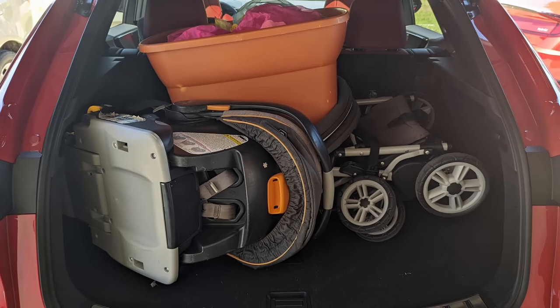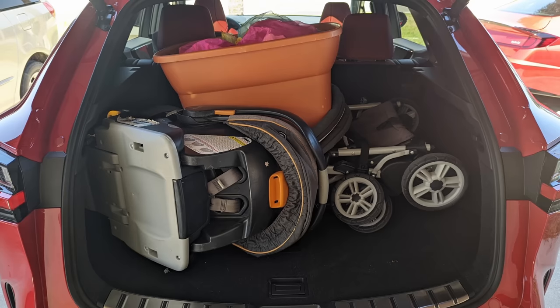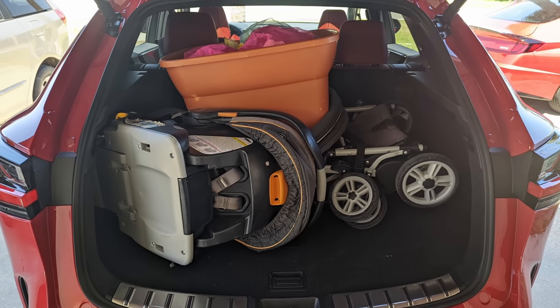Ms. Green is asking, can it fit a stroller and two roller suitcases? And I would say yes. I threw a stroller in there and some random things I had laying around, including a car seat that I haven't used in a long time, and it fit them no problem with room to spare.